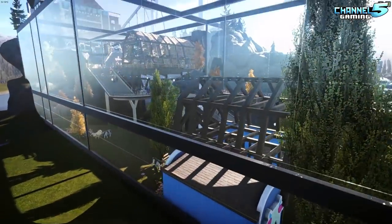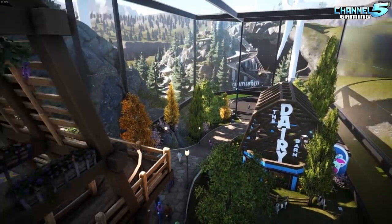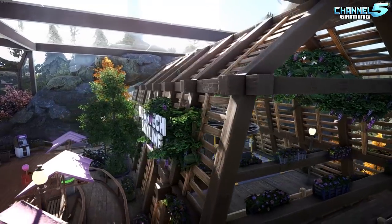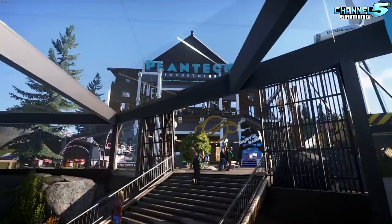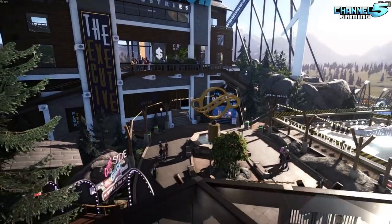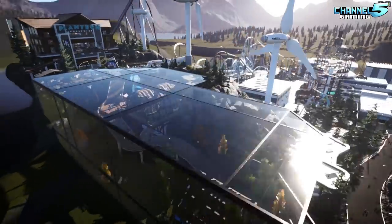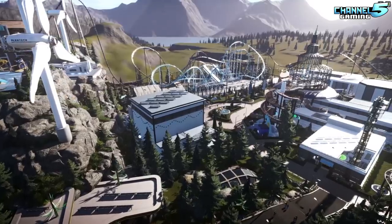And then I think this might actually be my favorite. You did this greenhouse so nicely. You got the cosmic cow in there. They got the chairlifts coming up here, and it brings us up to the Plantech Industries with the Giga Coaster. This encompasses a lot. This overhangs the whole park. Yeah, I think this is going to be my favorite little section of the park. And I love that we can say that too.